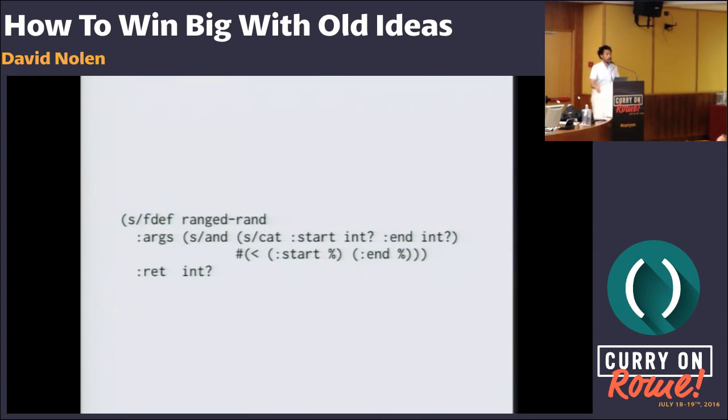People can talk about properties in their programs, like properties in hash maps, or they can talk about functions. You can think of the arguments to a function as a tuple, so you can say the arguments to this function need to be a tuple. The first thing should be an integer, the second thing should be an integer, and then I want a logical predicate that says the first thing should be less than the second thing. So this is quite nice. You have a lot of descriptive power over how your function is supposed to work.